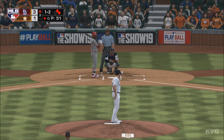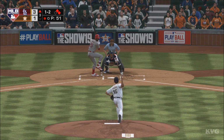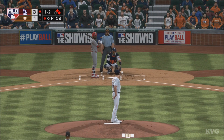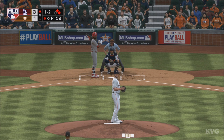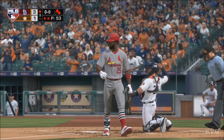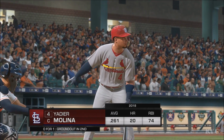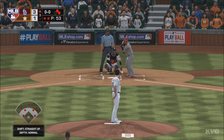Goldschmidt at second. Ozuna is over at first with one away. Swing and a liner, but foul. The 1-2 is a wave and a miss. He struck him out. Striding in once again, Yadier Molina. He's 0 for 1 after grounding out in his only trip to the plate so far.